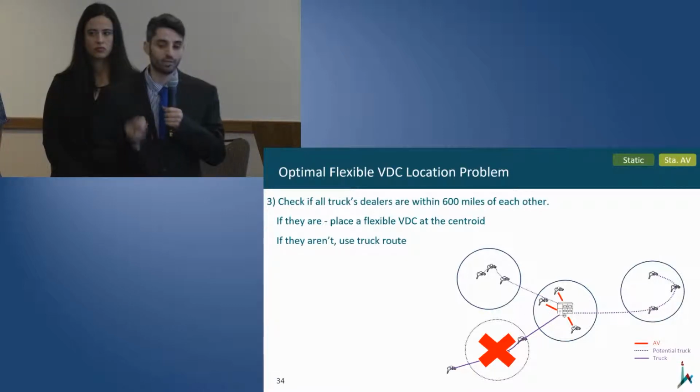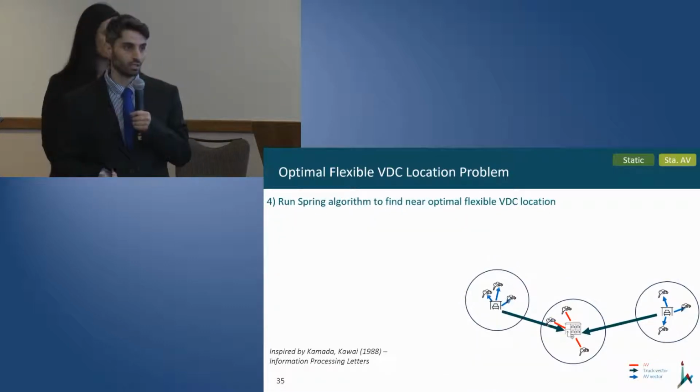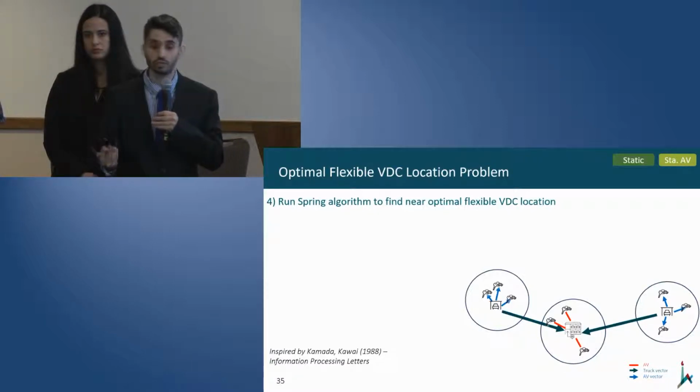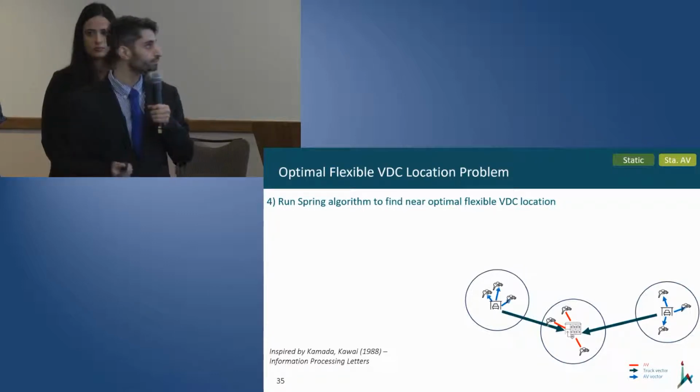I'll mention the fact that there is no need to search for such location in case the dealers of this route are not within 600-mile radius of each other because, again, of the AV limitation. So let's focus on the cases where the dealers are within this radius. So again, we need to find the optimal flexible VDC location.